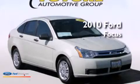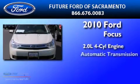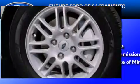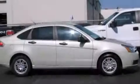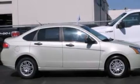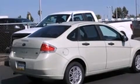This is a certified pre-owned 2010 Ford Focus. It has a 2.0-liter four-cylinder engine and an automatic transmission. Its top features include Sirius satellite radio, a multi-link rear suspension, aluminum wheels, and traction control and stability control systems.